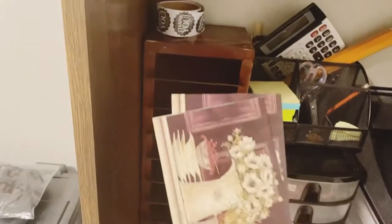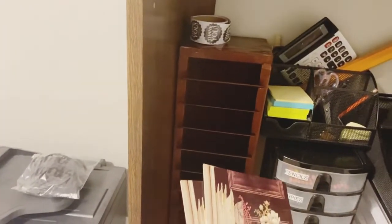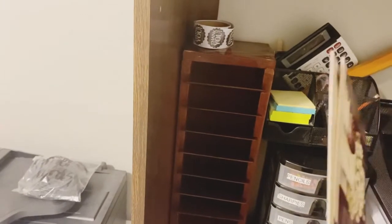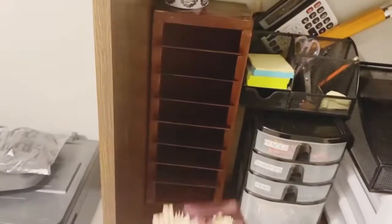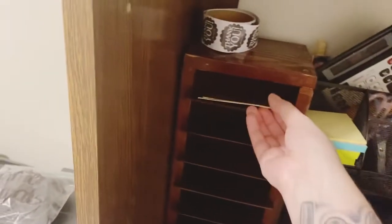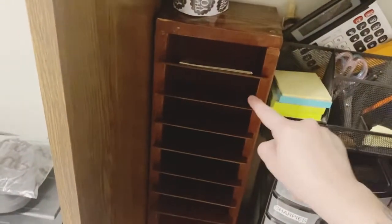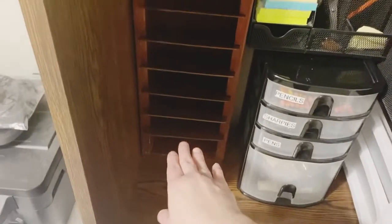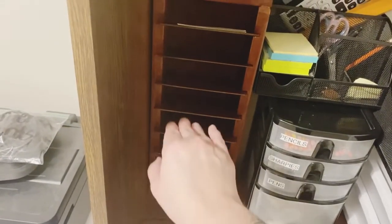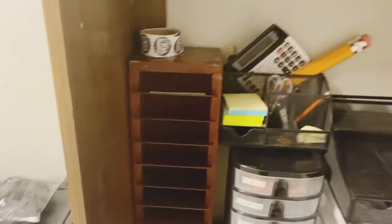So I figured, I mean, 21st century now, all of my bills are online, like auto pay, and you get a statement in your email and stuff. So don't need it for that. So I'm going to use it to put my cards in, organize my cards. I'm thinking, you know, birthday, Christmas, get well, thank you, like that. And then if I have any space, the envelopes down here. If not, I have these drawers here I can put the envelopes in. So I'm gonna work on that.